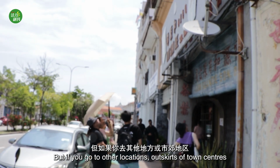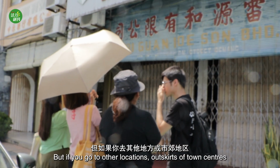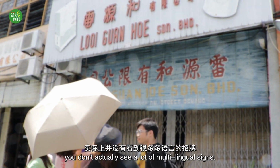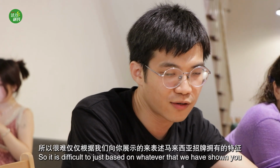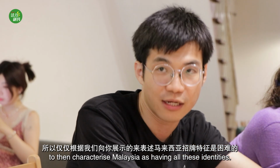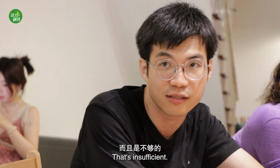But if you go to other locations, outskirts of town centers that are not dominated by Chinese, you don't actually see a lot of multilingual signs. So it is difficult to just, based on whatever we have shown you, characterize Malaysia as having all these identities. That's insufficient.